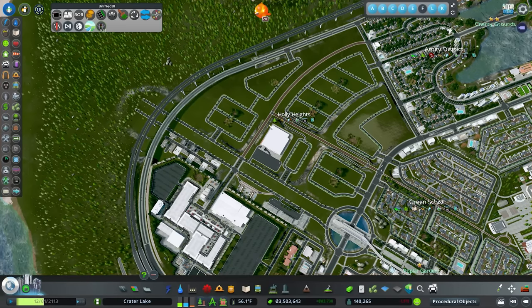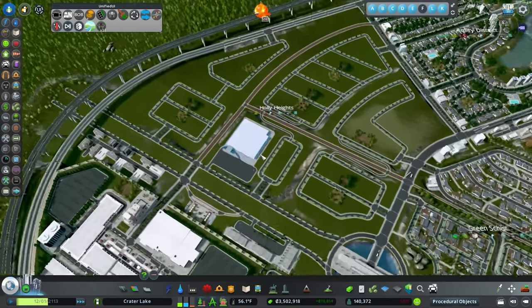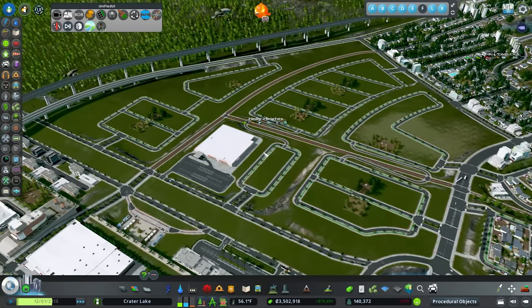Okay, and so water pipes in, and so now I'm going to go ahead and hit play, and we are going to let this run for a minute and see all of our buildings come in, and then we're going to go ahead and adjust it, do our schools and do a library and some of our other services. And so let's see what happens.